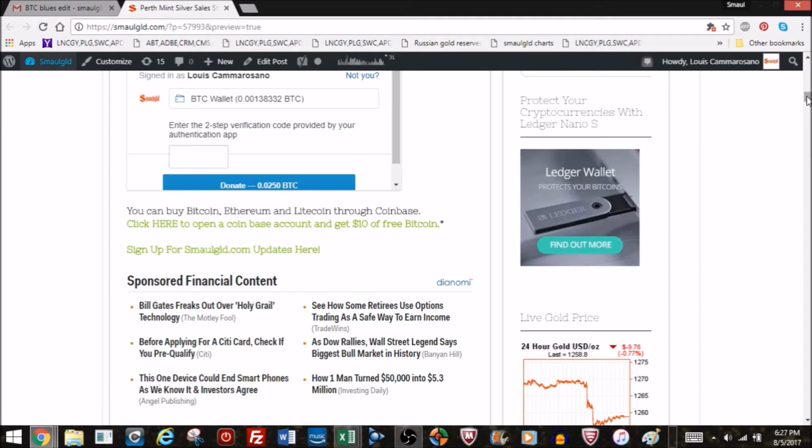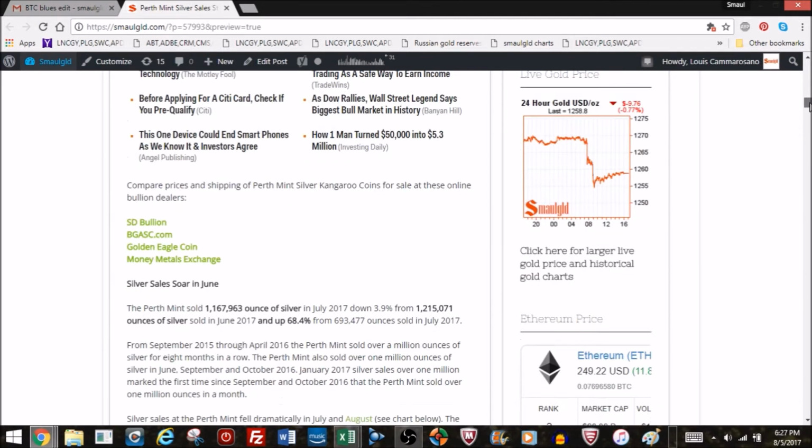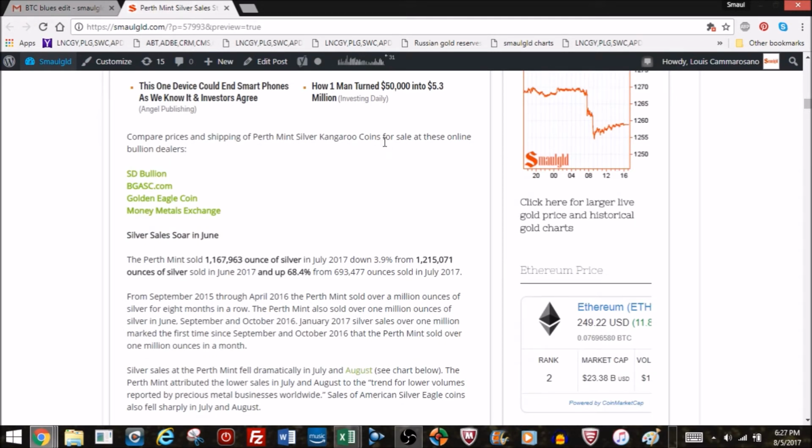Okay, let's continue looking at Perth Mint. Perth Mint silver kangaroo coins are basically the real driver of Perth Mint silver sales. They also sell kookaburras, but they're a more limited edition coin. It's a bird that's indigenous to Australia. They also sell a Perth Mint koala, which is also an indigenous animal, a marsupial, I believe. It's not really a bear.